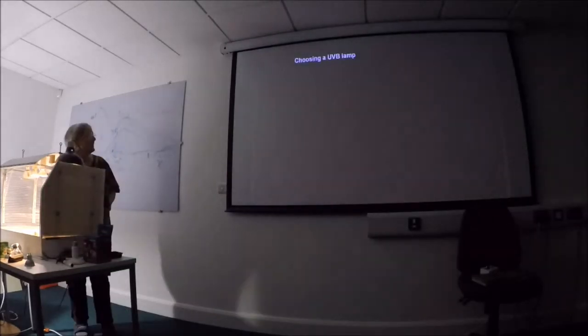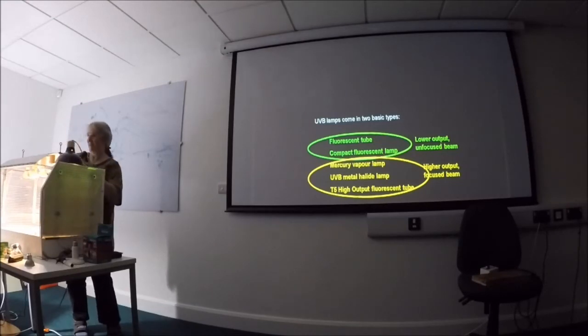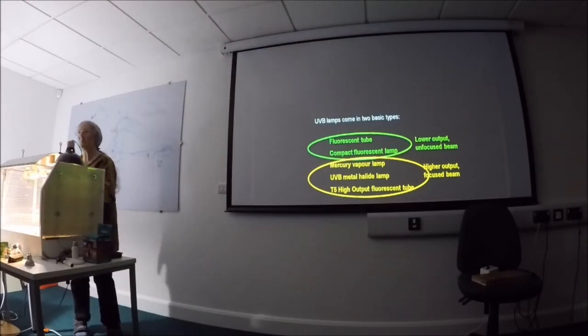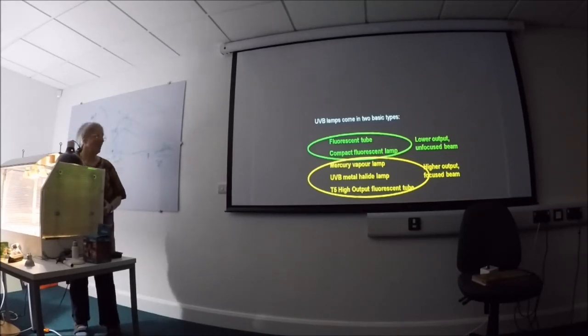On choosing a lamp, again, it's all very quick. It's all very generalised, and you've got to let the animal decide what it wants to do. That's the key. The animal knows. I might not know, but the animal will. So if you give it too much bright light, it's not going to come out. It knows it's too much.